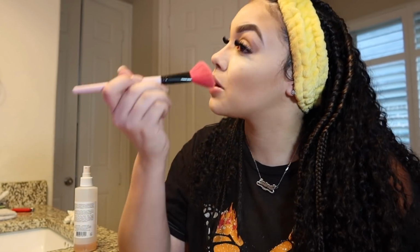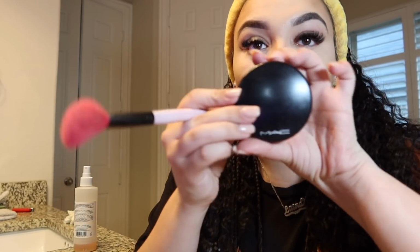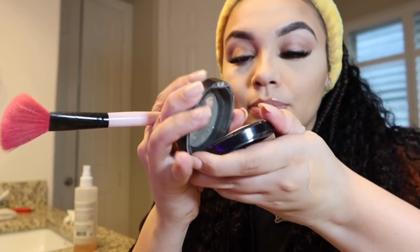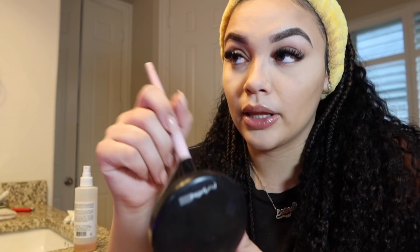So next I'm gonna go in with this little brush and take the setting powder off. So then I also have this powder. It's a Light Plus Skin Finish Natural from MAC, and it looks like this. What I do with this is apply it under my eyes, and it just makes my eyes look brighter underneath.